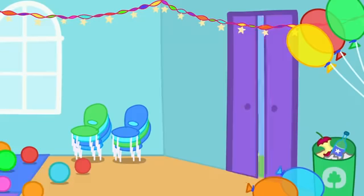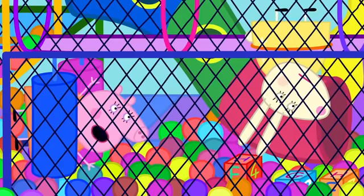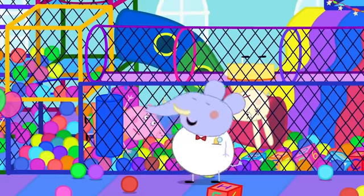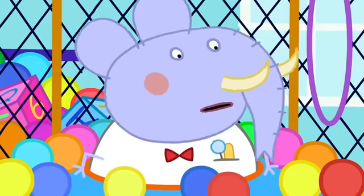Help! Hello! Mr. Elephant has come to collect Edmund Elephant. Mr. Elephant! Help! We're stuck! No problem, ladies. I'll get you out. No, don't! You'll get stuck! It's a trap! I'm stuck!